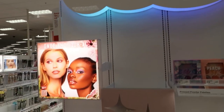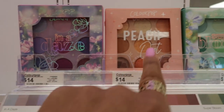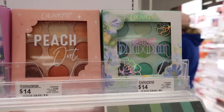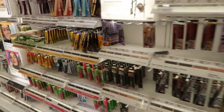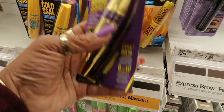Always got to stop at the ColourPop to see what they got going on. In a Daze, that's $14. You got Peach Out, I have that one. And Super Bloom, those are pretty. Okay, I need to grab another one of my mascaras. Right here. Big Shot, Black is Black.